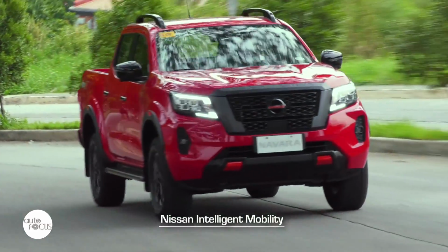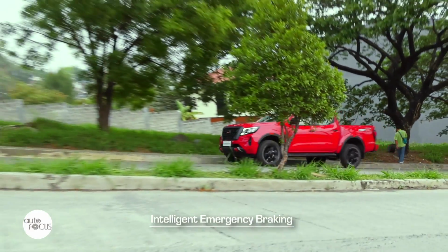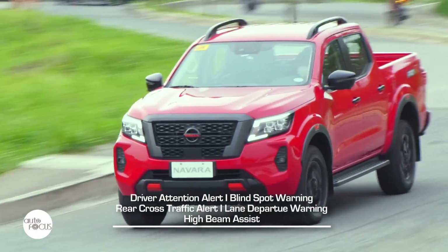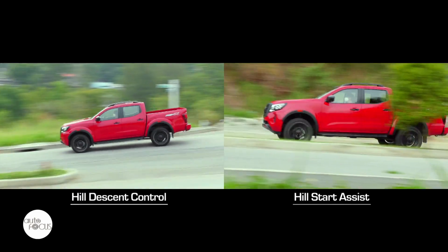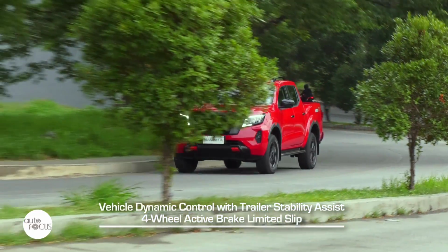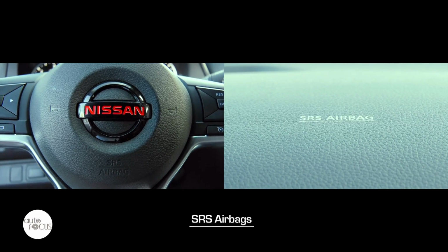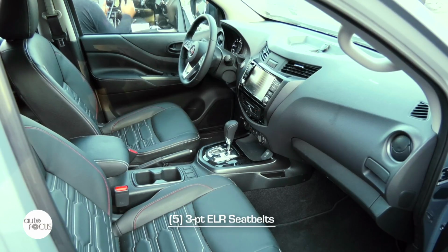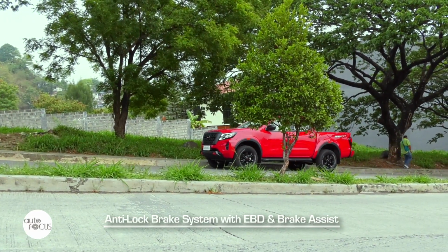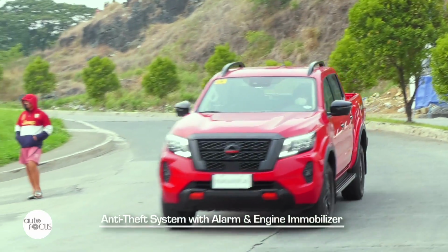The Pro 4X comes standard with Nissan's Intelligent Mobility suite of driver assist technology and systems that include intelligent emergency braking, driver attention alert, blind spot warning, rear cross traffic alert, lane departure warning, high beam assist, hill start assist, hill descent control, around view monitor and off-road monitor, as well as vehicle dynamic control with trailer stability assist and 4-wheel active brake limited slip. Also fitted in the Pro 4X for safety are SRS airbags, 3-point ELR seatbelts for 5, anti-lock brake system with electronic brake force distribution and brake assist, speed sensing door locks and ISOFIX and tether anchors, and anti-theft system with alarm and engine immobilizer.